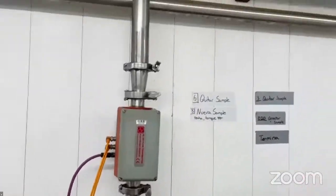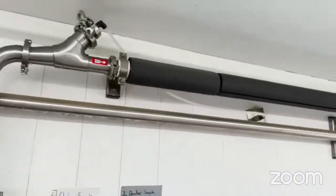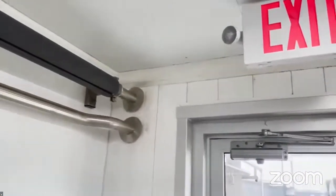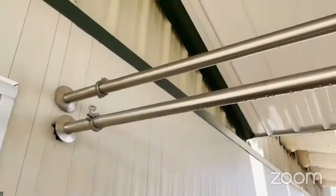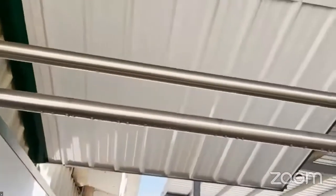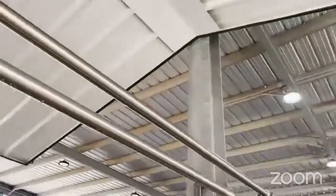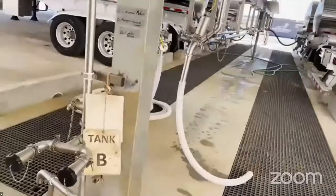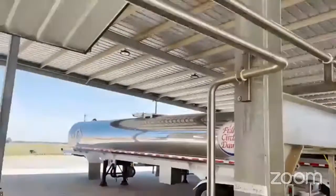So it goes up through these pipelines. And then we have a direct load. So these pipes are taking all the milk right after it's been cooled directly out here to the tanker trucks. So direct load means we don't have a storage tank on the farm. All the milk goes straight into the milk trucks that are going to take it to the processing centers.